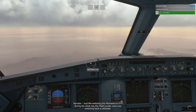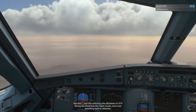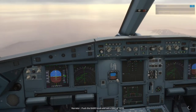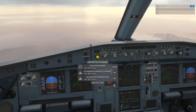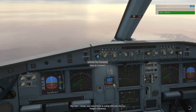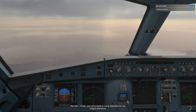Just like switching the altimeters to standard during the climb into the flight levels, we're now switching back to altitudes. Push the baro knob and set a QNH of 1010. Great, now we're back to using altitudes for our height reference.